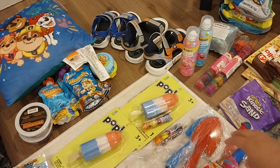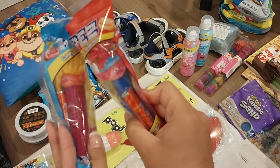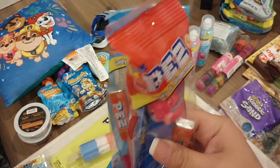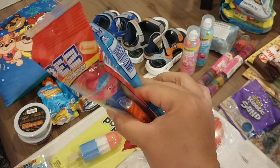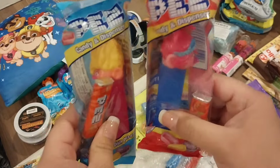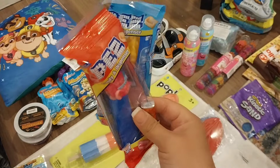Next thing that they're going to get is some Pez here, and I actually got these Pez. They're trolls. I got these Pez at Dollar General when all of their Valentine's Day went on clearance. These were on clearance too, so it's part of a Valentine's Day collection, but I figured my boys really love Pez, and so I just picked them up for less than $1, and I'm just going to stick them in their buckets there.